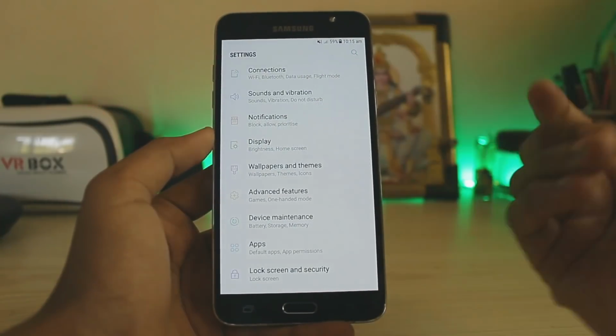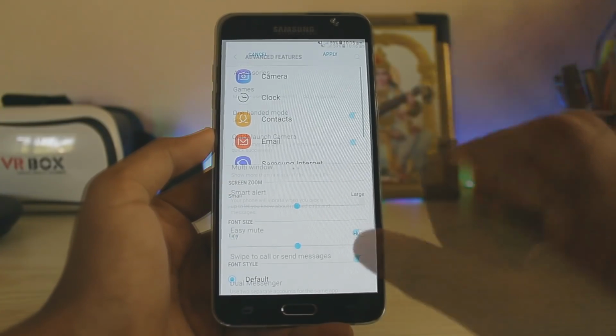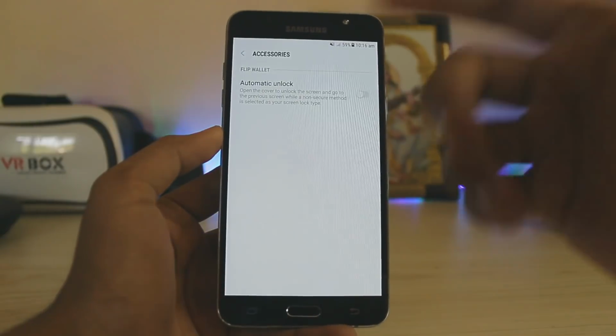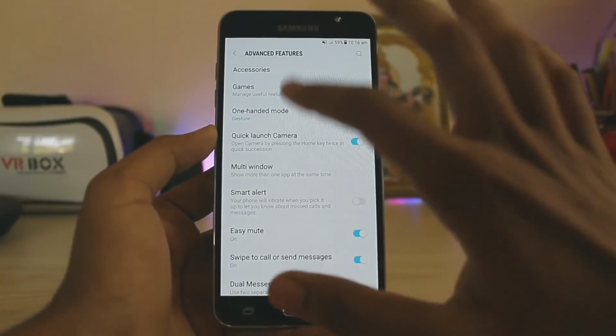Then if you scroll down to the display, all new screen zoom and font. As you can see, you can adjust your zoom to like 3 levels. Then if you go to the advanced features, there is a ton of features added over here, such as, starting with the accessories, automatic unlock has been added. In the games, you have game tools and game launcher. Then you have the one-handed mode.